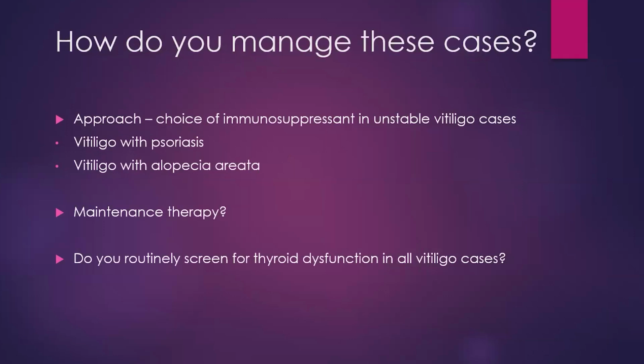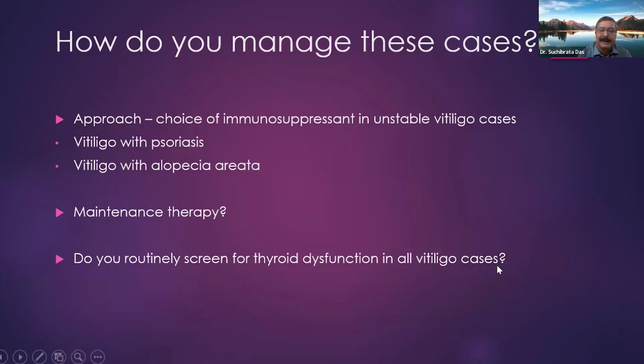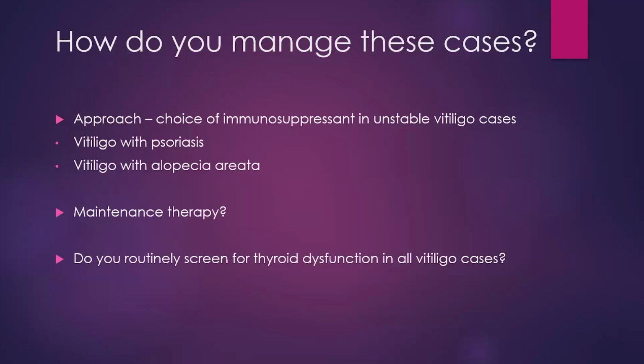I think for vitiligo, methotrexate will be my first choice. But why not oral minipulse? Sir, even in psoriasis, actually, we avoid systemic steroid. There's a chance of psoriasis rebound phenomenon. For that reason, for vitiligo and alopecia areata, tofacitinib, definitely. Minipulse and tofacitinib, definitely.